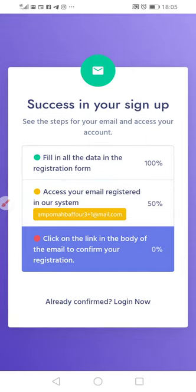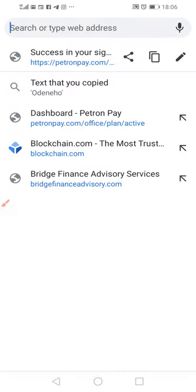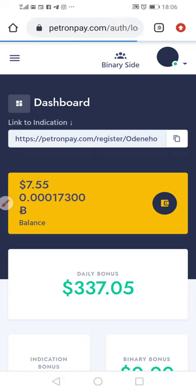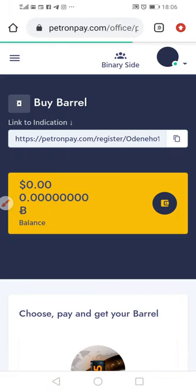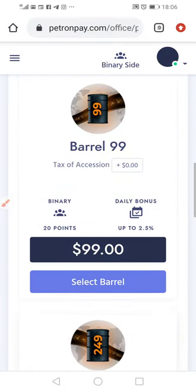And then just click PETRONPAY, go to login again, I guess. And then we'll log out from here. That's the new one, yeah. Then that's it. That means, you know, we were successful. Created our left side, Ordinal 1, okay?